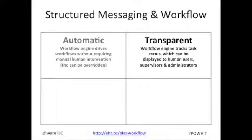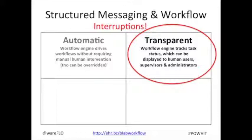The workflow status can be viewed in reports by the supervisor, so they can say, okay, show me all the outstanding tasks that have languished more than 5 minutes, and they can be seen by the administrators who are keeping the system running well. It is this task transparency that allows you to compensate for interruptions. So instead of a human saying, oh, I need to do this later, and they forget, the workflow engine knows that you haven't done it, and it can remind you.